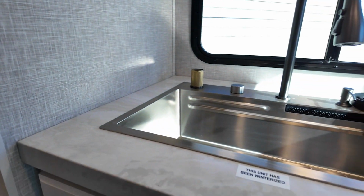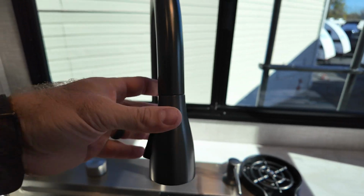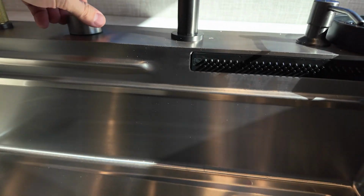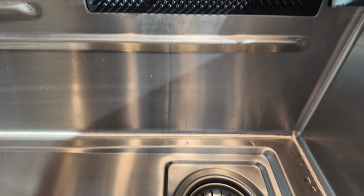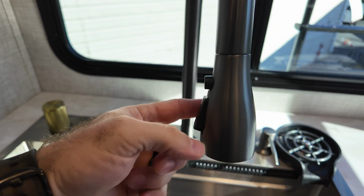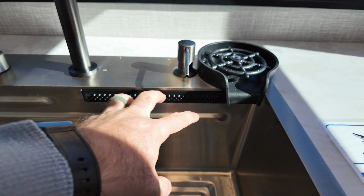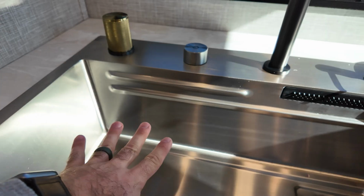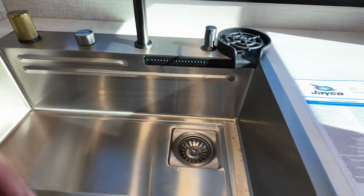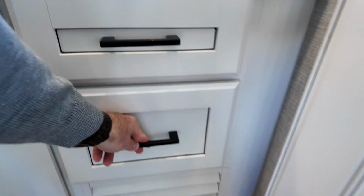We have the big do-it-all sink here in the back with a cup washer, soap dispenser, extendable faucet, and a controller for the plunger right here to shut off the drain. And then this dial adjusts the water temperature and water flow from here to the waterfall. So it's kind of a dishwashing device where the water sprays out. And there are different trays and cutting boards and things that fit in here as well. So a really neat setup in the sink. Big deep storage, nice big drawers on either side of the sink as well.